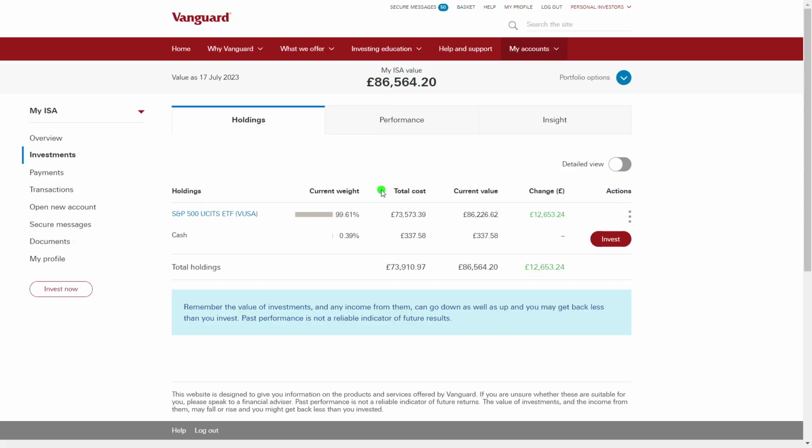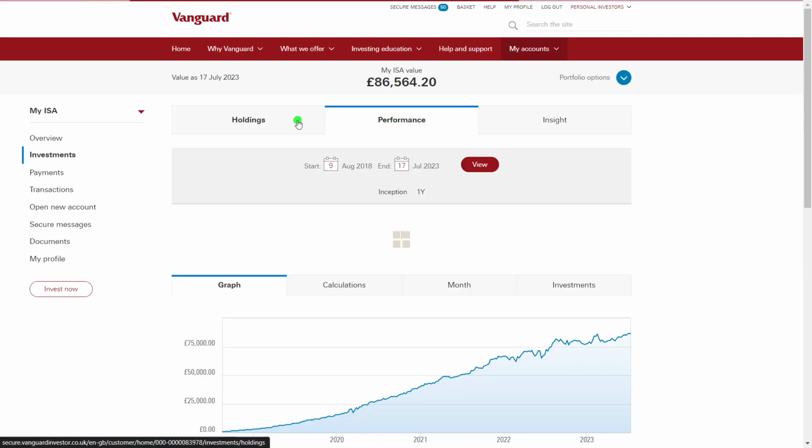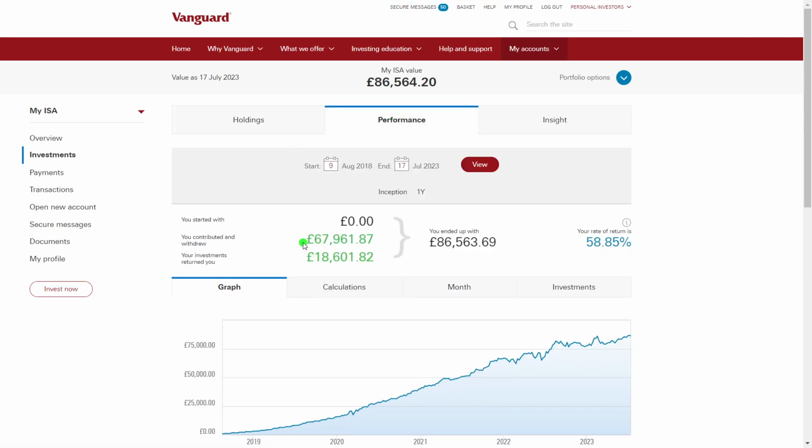So as you can see, I've invested £73,000. It has a value of 86, which means I have 12,000 in profit. Now that is not entirely true, because if we look at the performance, you can see I've actually invested £67,000. This was because about a year ago I moved all of my funds. I had multiple funds on Vanguard.